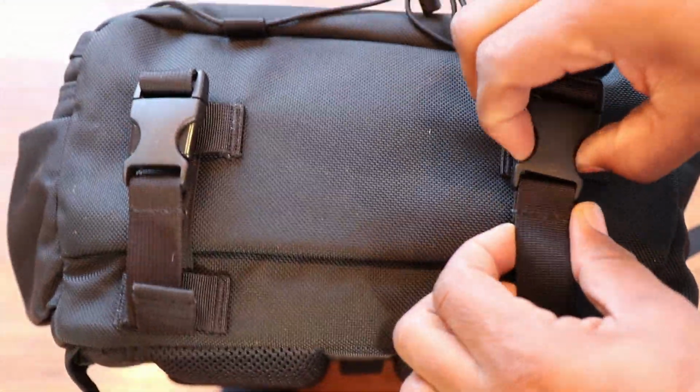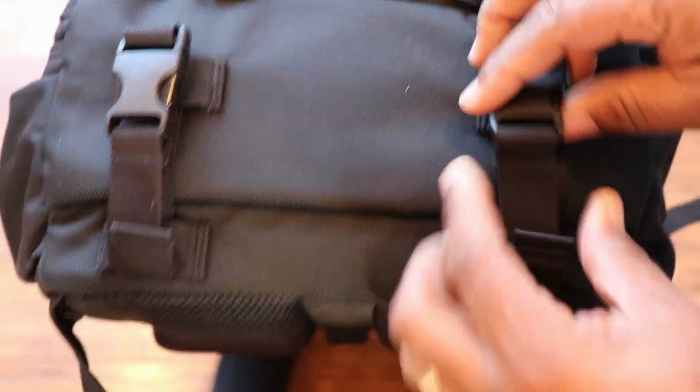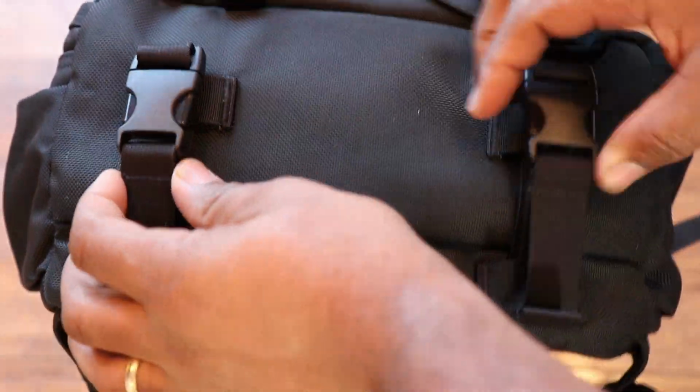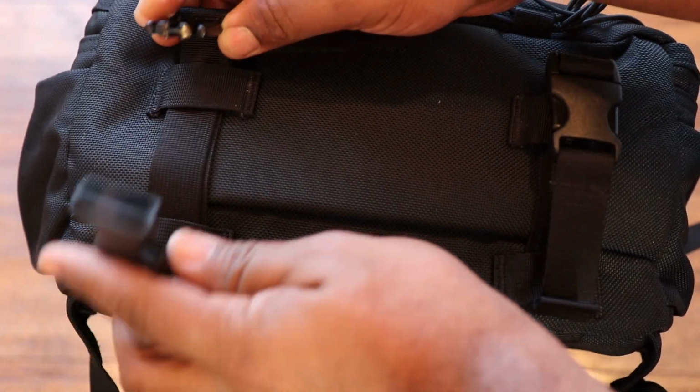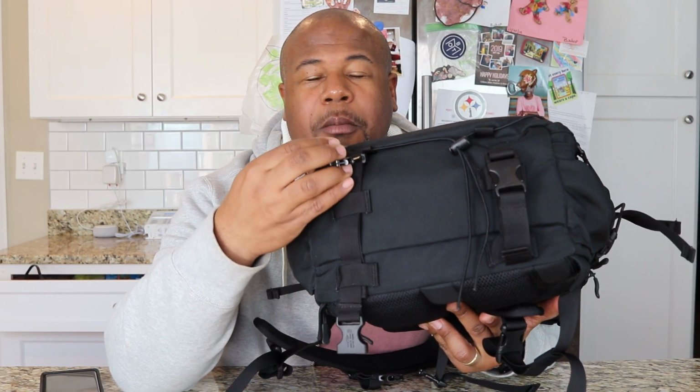So let's start at the bottom. Let's not waste any time. Let's get into this bag. Down here at the bottom of the bag, you have two straps where you can attach maybe a bedroll if you want to use this bag for a day hike or overnight trip or something like that. Or if you want to carry some dirty clothes you don't want inside your bag, you can strap them down here. Now, if you don't want these straps, all you have to do is unclip them and take them off. But for right now, I'm going to leave them on because you never know. I like having the option of carrying additional items if I need to.